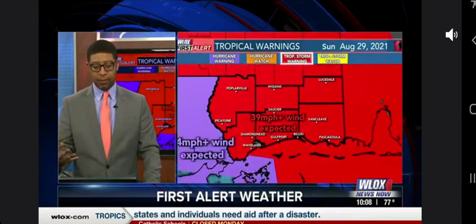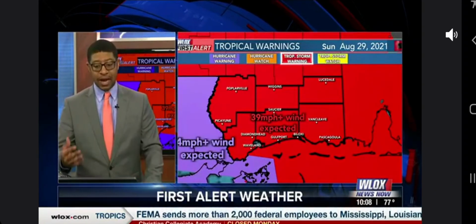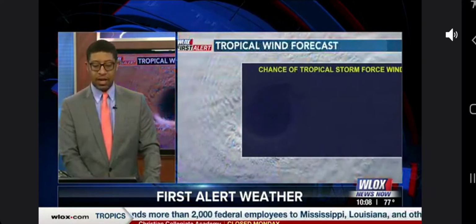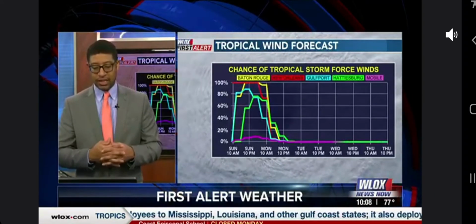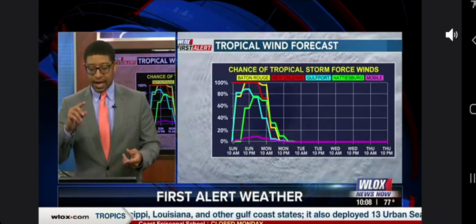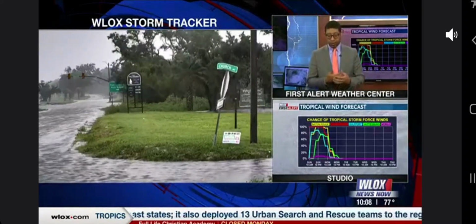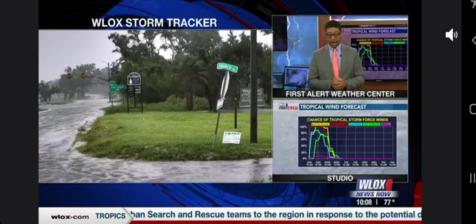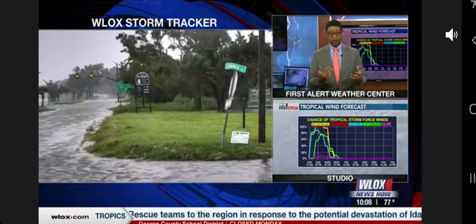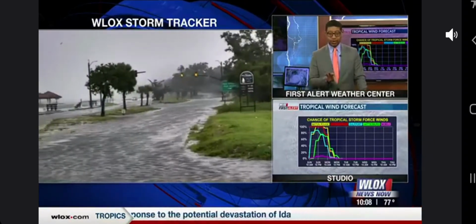We are under a tropical storm warning because we are going to get that yellow area where the winds top 39 miles an hour sustained with higher gusts. This should give you a good idea of where we are seeing that chance of tropical storm force winds. Look for the blue line for Mississippi, for Gulfport, and we're going to stay in that between now and Monday morning. So it's a long duration. We have 24 hours here to deal with this, and that's just the greater than 39-mile-an-hour winds.